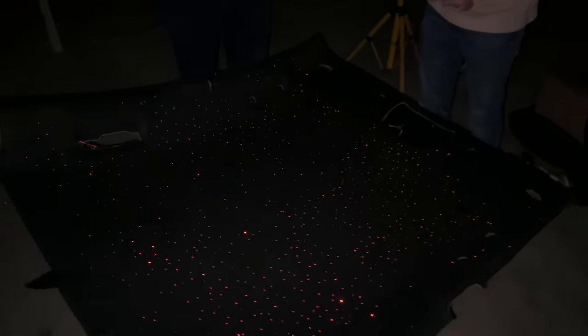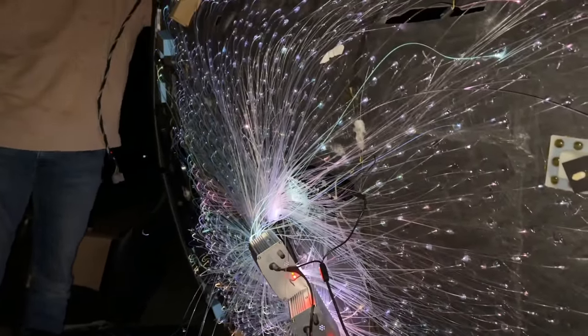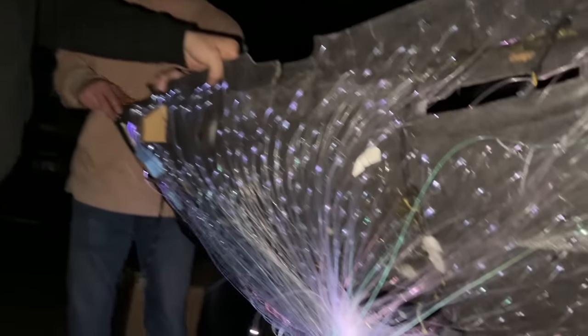Dude, but somebody literally spent days, I guess, or hours doing this, because look at the other side over here. Look at all those fiber optic lines, dude. There's at least 1,000, minimum, probably right there. Probably more than 1,000. Probably like 3,000 of these or even more. That's a lot of time spent on those.